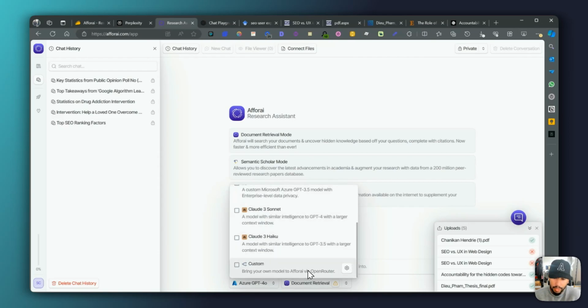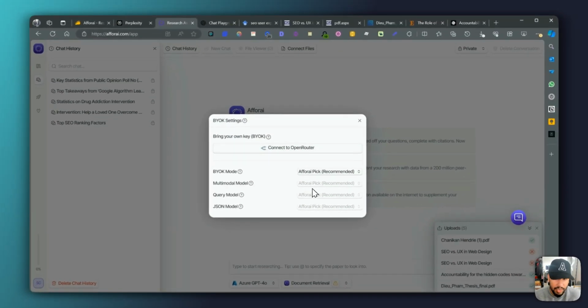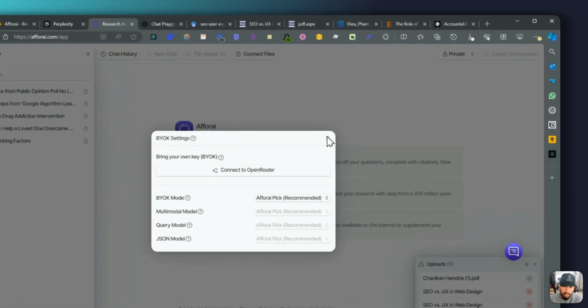Some of these tools use OpenRouter. It's basically a central hub that connects to other API keys, so you just have to connect to OpenRouter, and it has access to all your other API keys. So if you want to go the custom route, you can do that. You just have to connect to OpenRouter and set that up. I haven't set that up yet, so I'm not going to do that, but it shouldn't be too difficult.